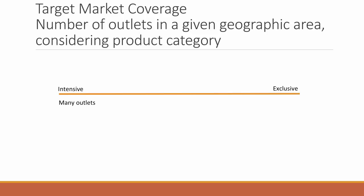Exclusive market coverage would mean, for your geographic area, for your product category, you would only make your product available in one outlet. Specialty products, for example, are typically distributed exclusively. And somewhere in between those two extremes, we have selective distribution, where your product is available in several but not many outlets. Keep in mind this is a continuum. So your product might be distributed selectively now, but you're moving toward more intensive distribution. Or it might be distributed exclusively now, but you're moving toward more selective distribution, so you might be located along here.